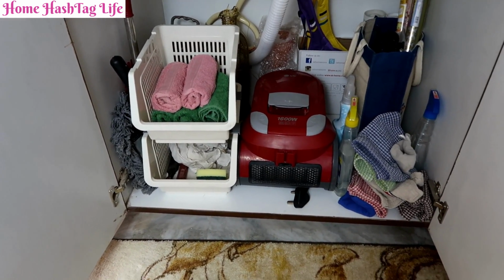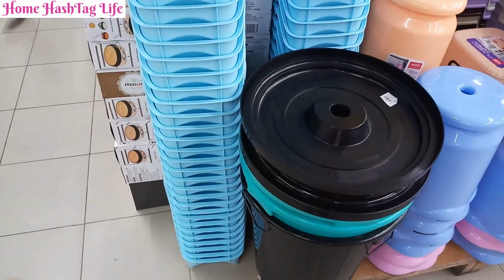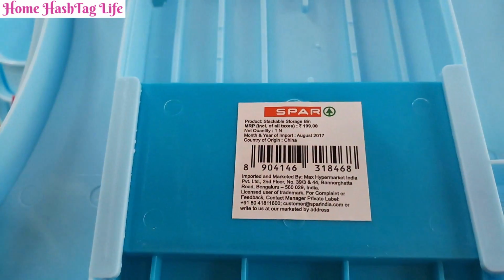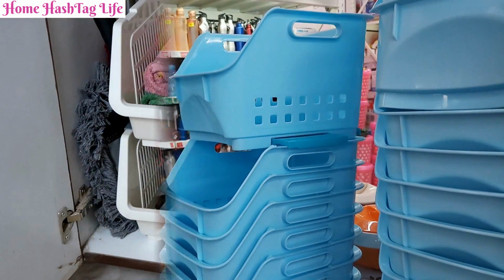And if you are wondering where you can find this basket locally, then you can find them probably in Spar. I have seen these baskets there too. They cost around $1.99 at the time. It's probably 2 to 3 months back that I have seen them there.